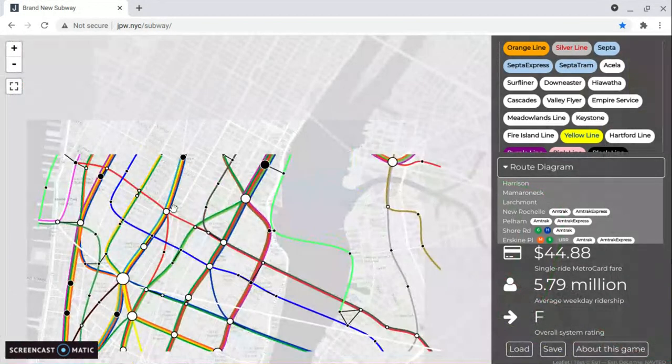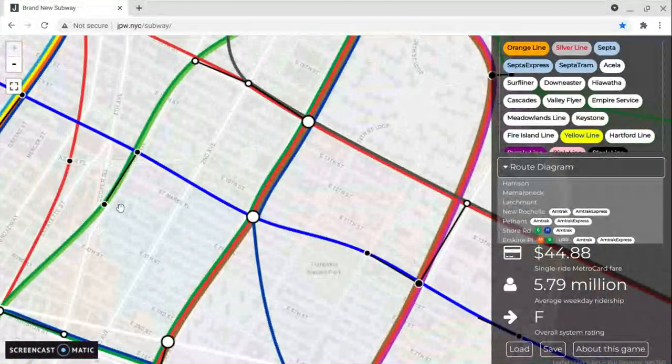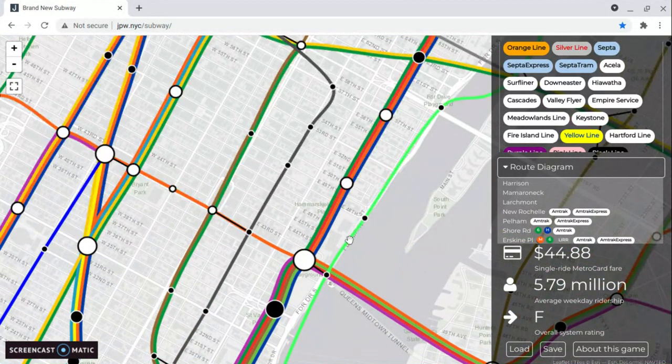And this is 14th Street Union Square right here. Interestingly enough, none of the lines stop here in real life as they do in the outside world. In real life, it's the 4, 5, 6, L, N, Q, R, and W. In the outside world, it's the A, C, D, F, 3, T, 9, and the air train, with the 3 train now turning onto 14th Street there. It'll probably have its own station. However, the 9 train keeps going on 14th, and then this is 2nd Avenue, also like Stuyvesant Square, and then the P train turns north onto 3rd Avenue.